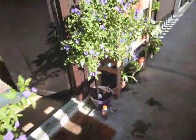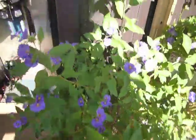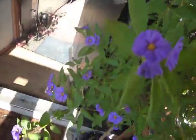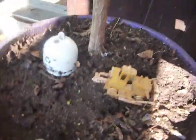Curious. Look at these. All these little flowers. And they keep coming, coming, coming. So many all the time. Can't help but put these little toys in.